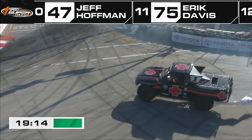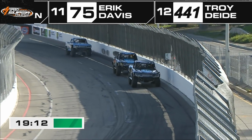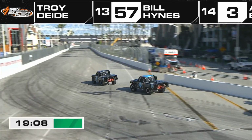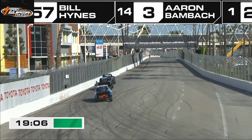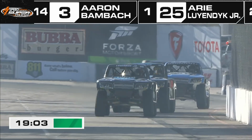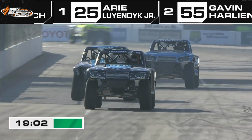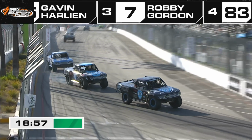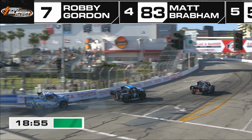So the number 1 of Paul the Dude Morris makes a bit of a braking mistake there, gets into the wall, collects his teammate a little bit of the Hoff as well, the 47. He got into it. That's the second kind of collision we've had with him, so it's a rough day so far for the Hoff. Now, meanwhile, out in front, Ari Lyndike Jr., the Bachelor. He is still in the lead, United Fiber and Data driver.